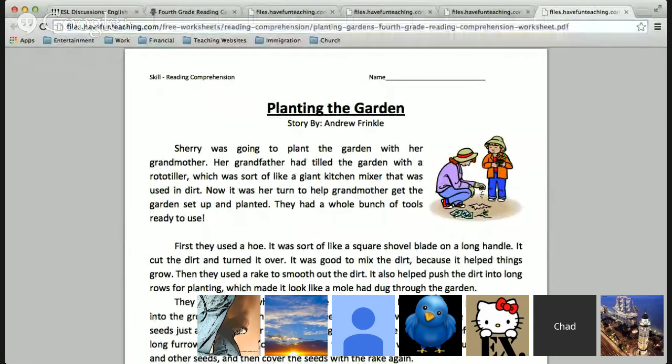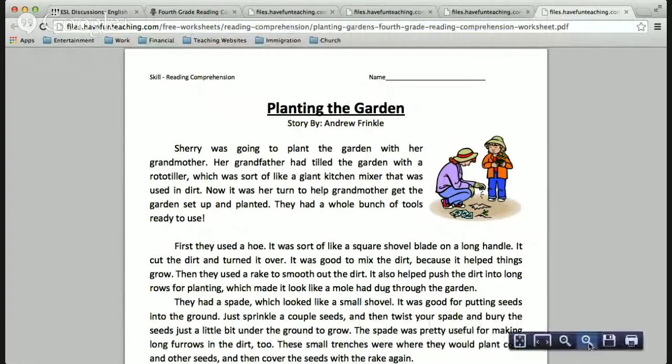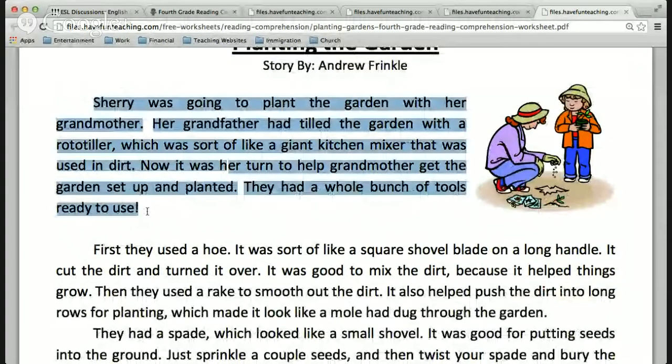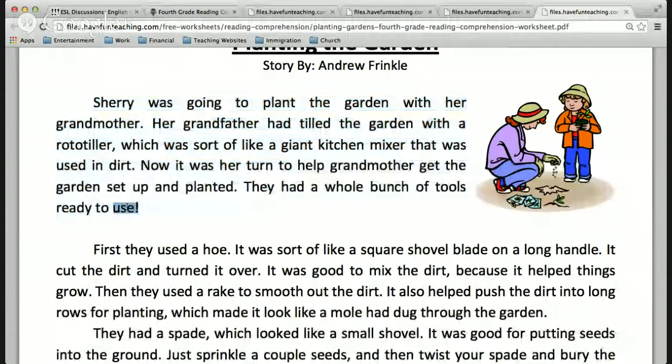So Wilmar, let's start off with you. Let's have you read this first paragraph, please, from Cherry down to ready to use, please. Cherry was going to plant the garden with her grandmother. Her grandfather had tilled the garden with a rototiller, which was sort of like a giant kitchen mixer that was used in there. Now it was her turn to help. Grandmother had the garden set out and planted. They had a whole bunch of tools ready to use.